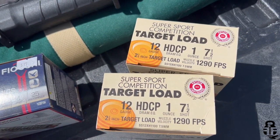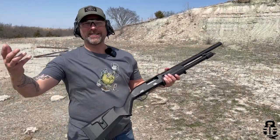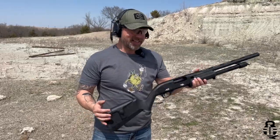I didn't bring my pouch, so I'm using my camera bag. It's the pouch today. There's always something I forget. But let's get into it.